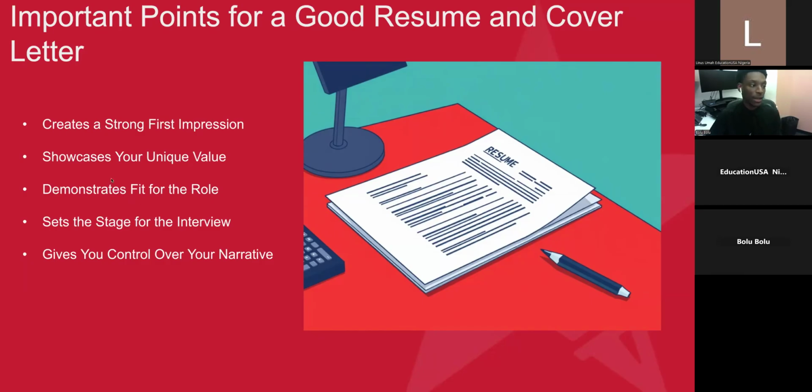A good resume and cover letter also set the stage for the interview. These are the documents that the hiring managers will be given, so these are what they're going to be talking about. So it's important to make sure your story flows well and gives them enough to be curious about when they want to meet you or book an interview with you.